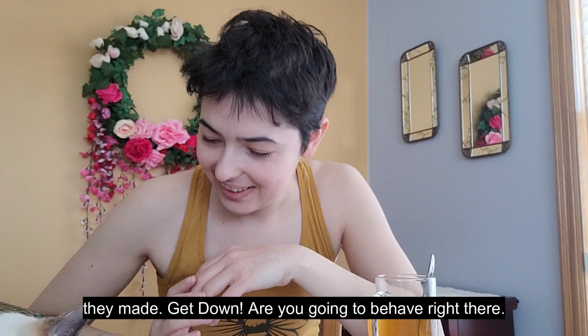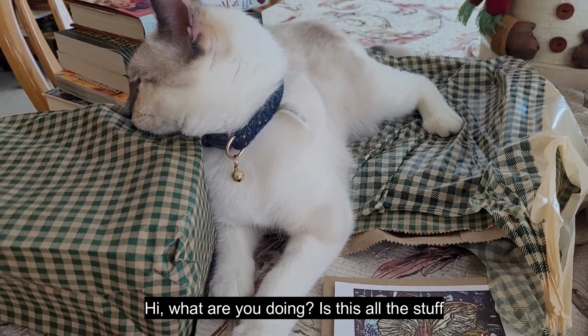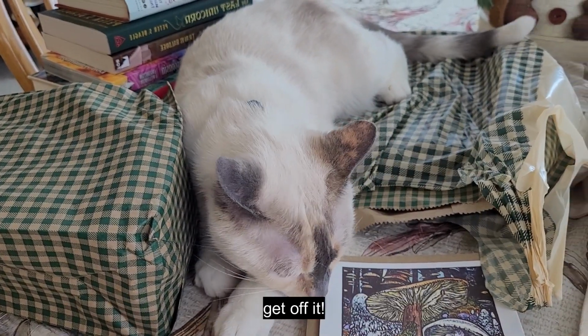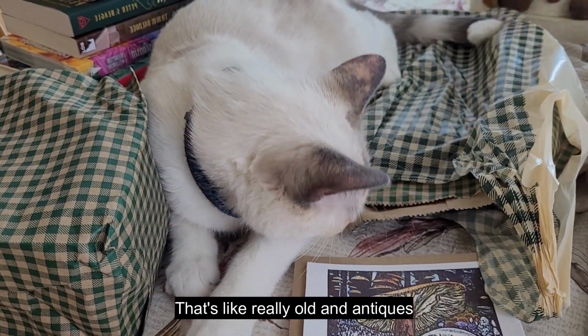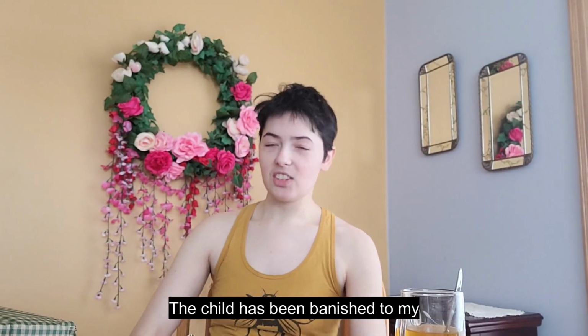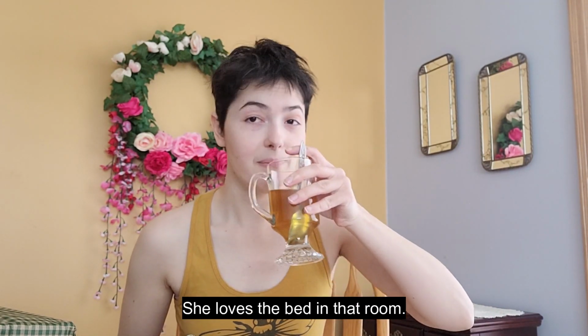Get down! Are you going to behave right there? Hi. What are you doing? Is this all the stuff I wouldn't let you lay on before? You gotta get off it. That's really old antiques and collectibles, so please get off. Sorry about that. The child has been banished to my grandmother's room. She loves the bed in that room. Don't know why.